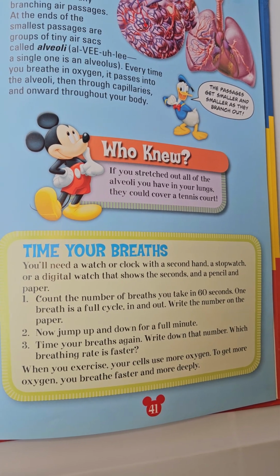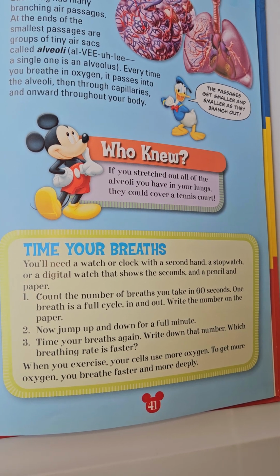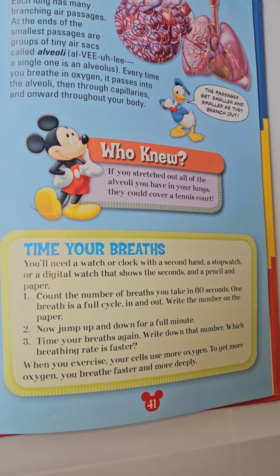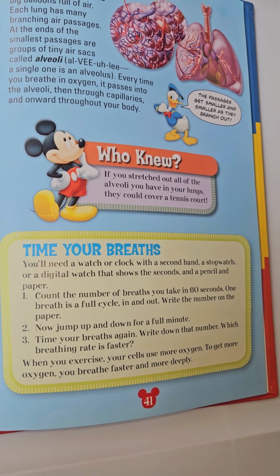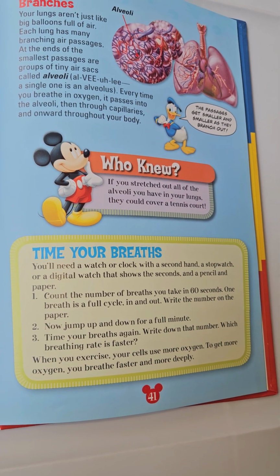Now jump up and down for a full minute. Time your breaths again. Write down that number. Which breathing rate is faster? When you exercise, your cells use more oxygen. To get more oxygen, you breathe faster and more deeply.